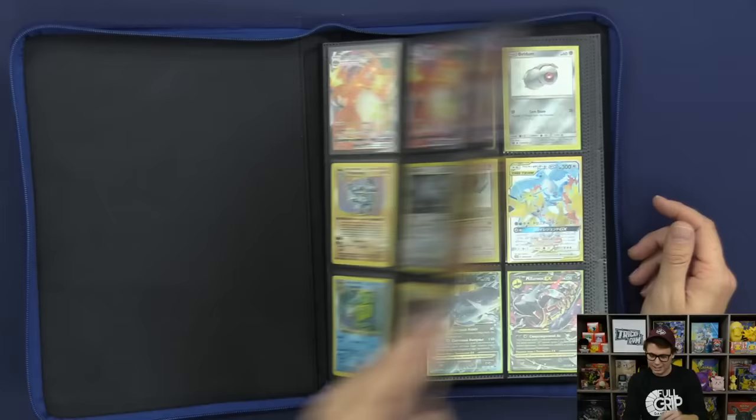We've got holographic Clefable as well. I love Clefable. Clefable is one of my favorite Pokemon. Dark Slowbro also. And then we've got some cool primes back here. Nice Shadowless, Red Cheeks, Pikachu, kind of randomly. And yeah, that's it for that binder. On to the next one.